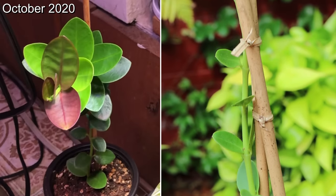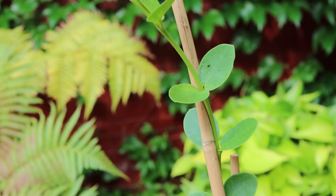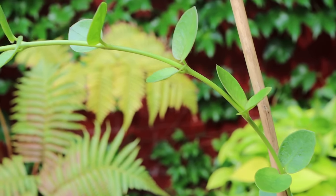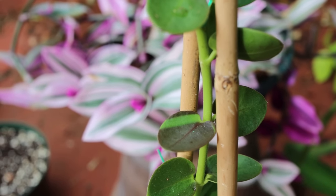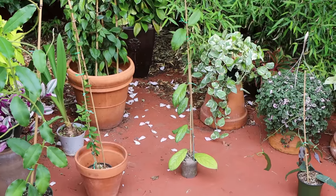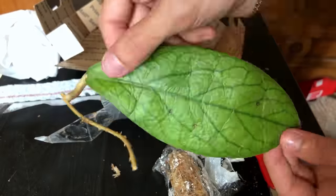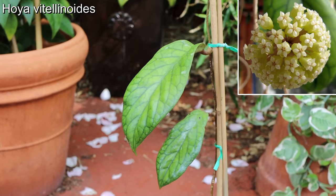This was like 6 inches last year and it had to be re-rooted. So it was already behind. Look at this leaf. That's where the stem was blocking the light from the grow light. This is Hoya vitellinoides. I got this as one leaf last summer. It's done pretty well for me, not as well as I'd like it to.